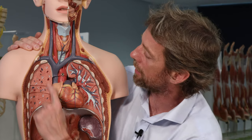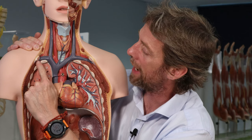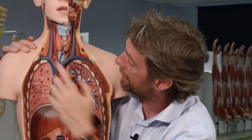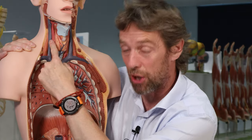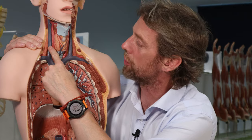Now, what forms the brachiocephalic veins? Again, brachiocephalic. So we have a subclavian vein here coming from the upper limb. So the blood from the upper limb drains in here, and then here, this isn't a carotid vein, this is a jugular vein. And again, we don't have a jugular vein. We have an internal jugular vein and an external jugular vein. And this is the internal jugular vein.